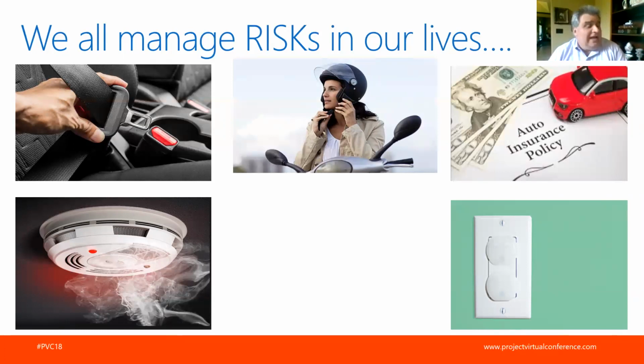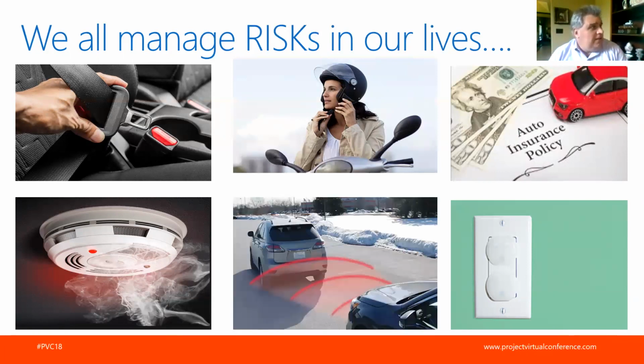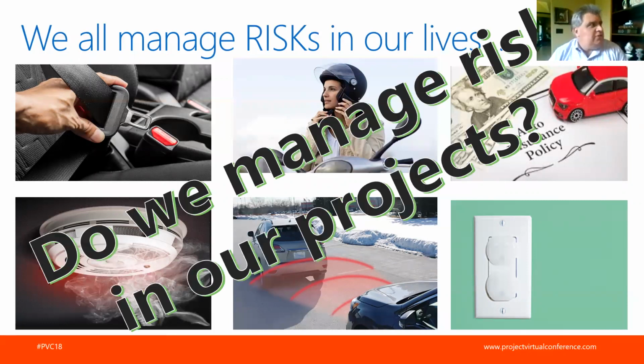We also will actually pay people with insurance companies to offset the risk for us, to take the risk on for a small fee. And we even have cars now that will actually sense an accident and brake for us, actually reducing the probability of an accident even happening. So we understand how to use it in our lives because we're accustomed to doing those things every day. But the question is, do we manage risk in our projects? And a lot of times we don't. It's not because we don't want to, it's because we're not sure what tools to use.